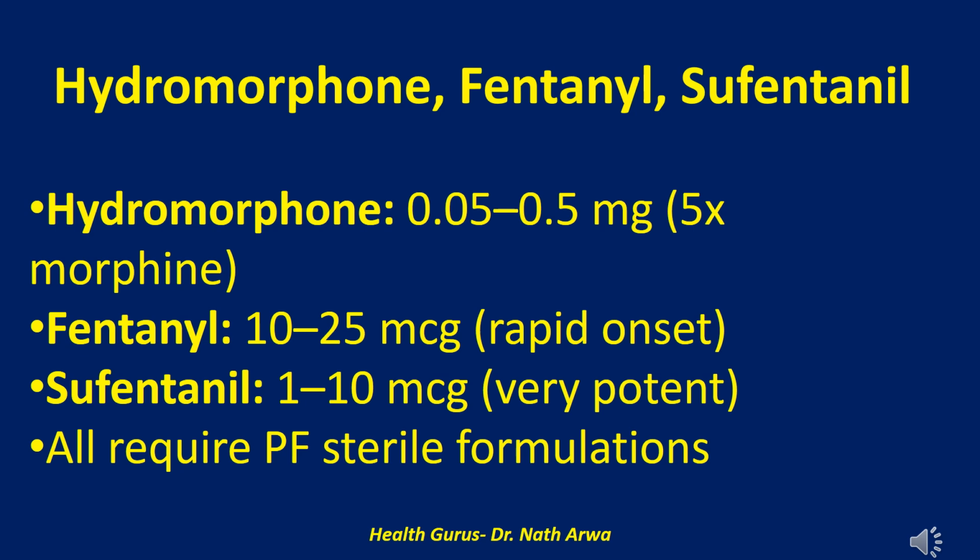And now, sufentanil, one of the most potent opioids available for intrathecal use. Its potency is approximately 5 to 10 times greater than fentanyl, and 1,000 times greater than morphine. Intrathecal dosing typically ranges from 1 to 10 micrograms. That's right. Micrograms, not milligrams. A single decimal error here could be catastrophic.